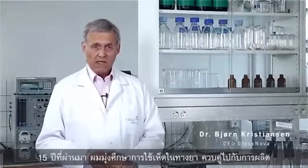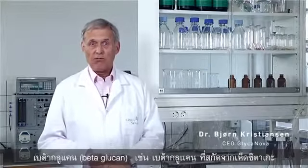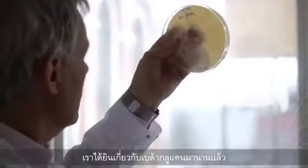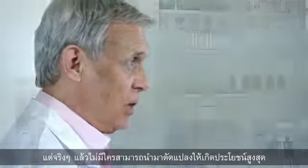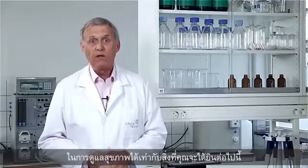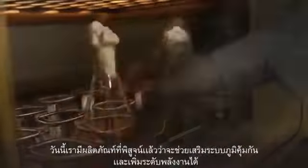For the last 15 years, I've concentrated on medicinal mushrooms and the production of beta-glucans. For example, beta-glucans from the shiitake mushrooms. Beta-glucans have been around for a long time, we all know about them, but we probably have to admit that they have yet to show their potential in the field of healthcare. That is, until now. We have a product that has been proven to boost your immune system and energy level.